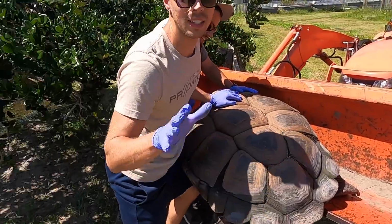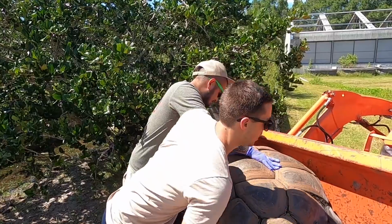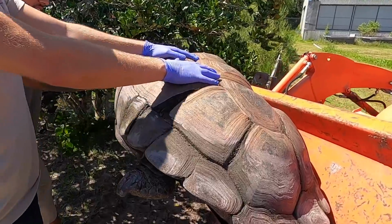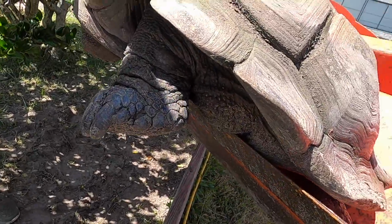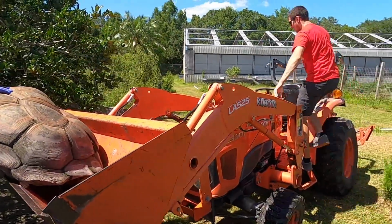All right, so now guys, it's gonna get a little loud because the tractor's starting, but we're gonna get him moved over to the truck. All right. So now I'll back the tractor up, follow us, and then we'll put him in the back of the truck and head on our way. Very fast paced. That's right.